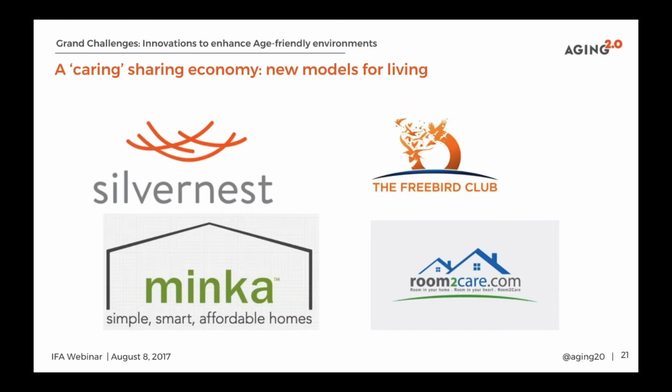I wanted to mention the new models for living that we're seeing. So a couple in particular, Silver Nest and the Freebird Club. Freebird Club's out of Ireland, Silver Nest is in Colorado, where they are allowing people to, essentially, it's an Airbnb model designed for older people. But the thing about this is that it's more focused and tested, or the interaction is based on older people.